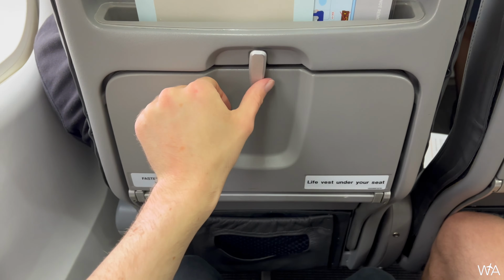Heading to the back of the aircraft, there's one lavatory on board for all passengers. Stepping inside, it is very small, but that's not uncommon for small planes like these. They do have running water and a sink, however, and soaps are provided as well. This may not seem noteworthy, but similarly sized planes like the more common Bombardier Q400 don't have sinks and running water in the bathrooms.